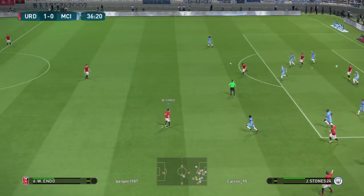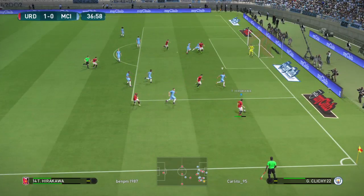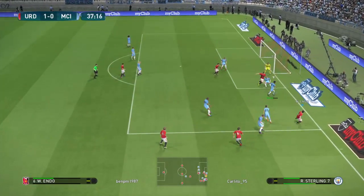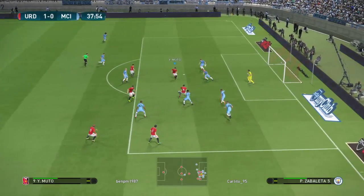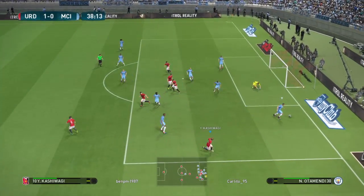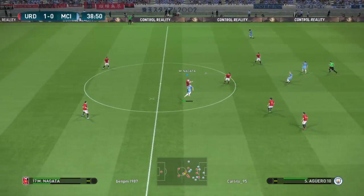It's well blocked, and back out it comes. Tries a through ball. It's come loose. He's going to have to tune his rangefinder before the next one. Has a pop! Who's going to make this theirs?